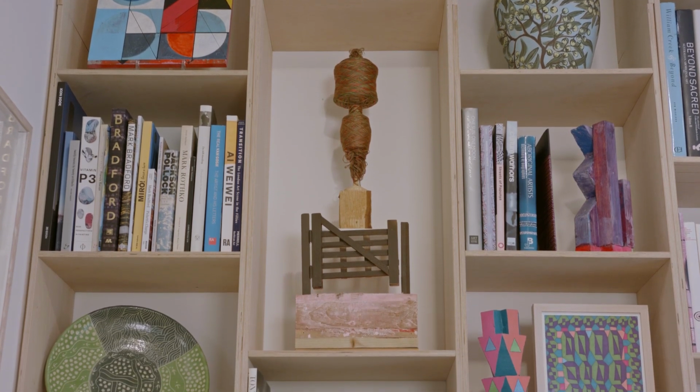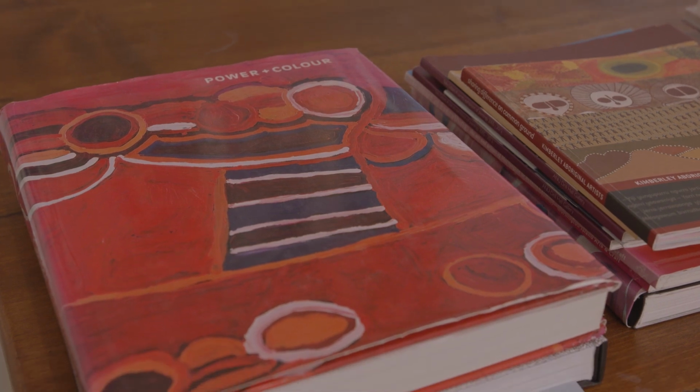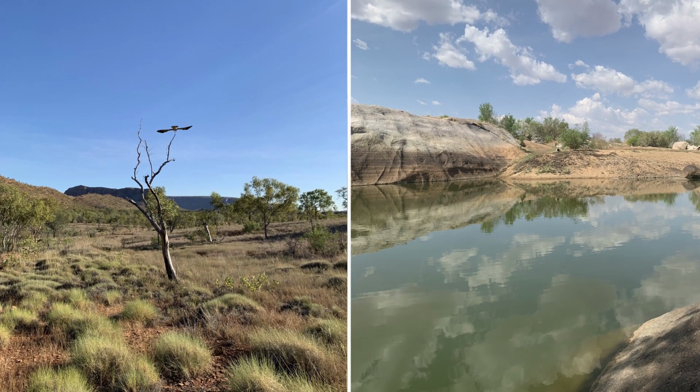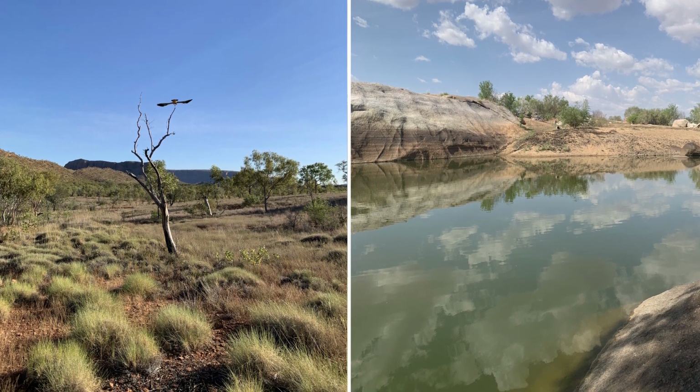I'm Jennifer Guerrini Maraldi, and I'm the director of JGM Gallery in London. JGM Gallery is holding an exhibition of 21 important paintings by 7 Gija men from Warmun, which is in Turkey Creek in the very northeast Kimberley of Western Australia. Warmun art is absolutely unique.